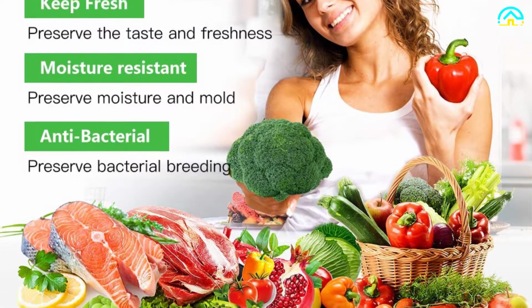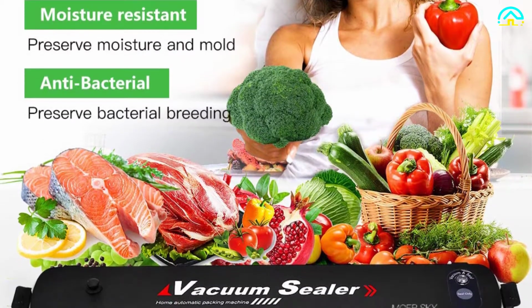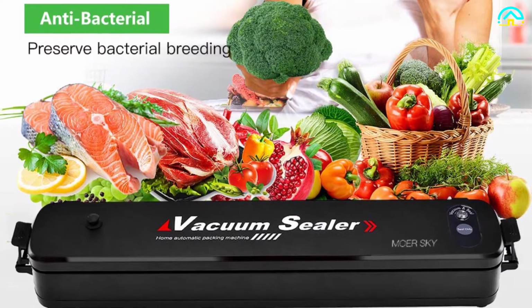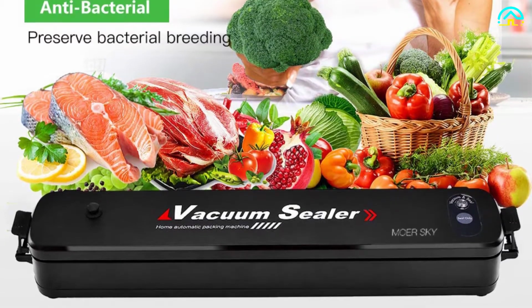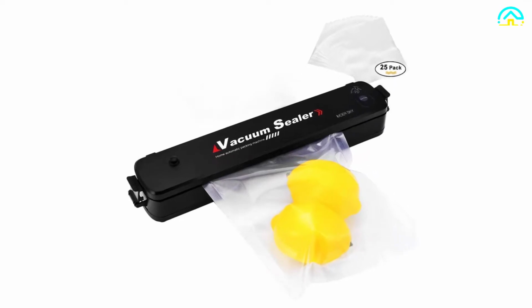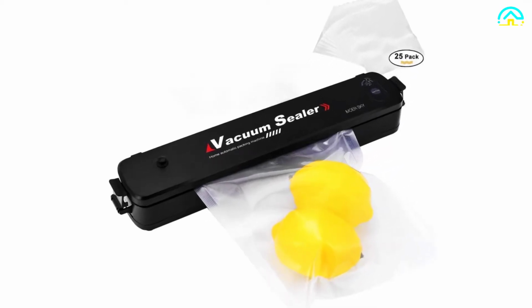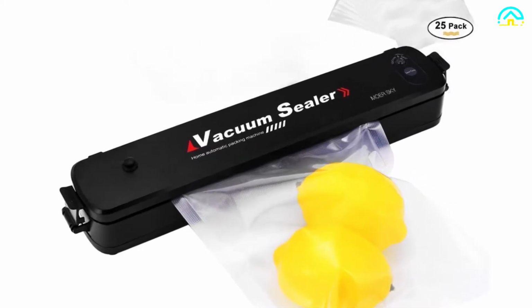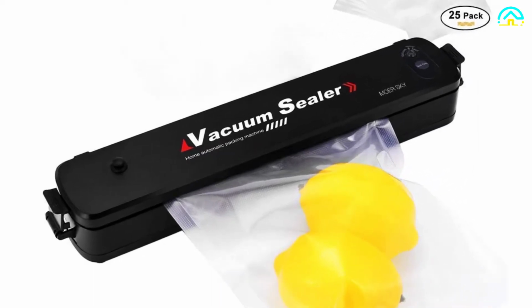To make the process smooth, it comes with an LED integrated indicator to guarantee absolute performance safety. Enhanced with improved vacuum sealing ability, it keeps food fresh 10 times longer than other traditional methods. Unlike other methods, vacuum sealing preserves nutrients, and also the original taste. Besides high performance, the machine is superbly compact and slim.